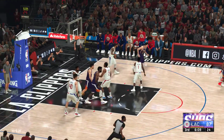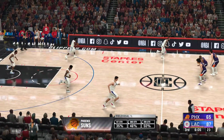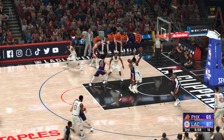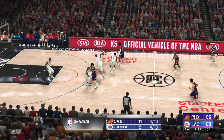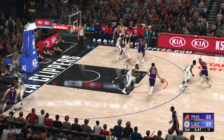Ayton trying to break free, and he gets the bucket. Again and again, they're dissecting the defense and creating those high percentage looks from inside. Here's Jackson, and it's in there. Jackson's got 5 points now this quarter. Lots of contact. Jackson with the strength to power through, something he didn't have when he first entered the league.